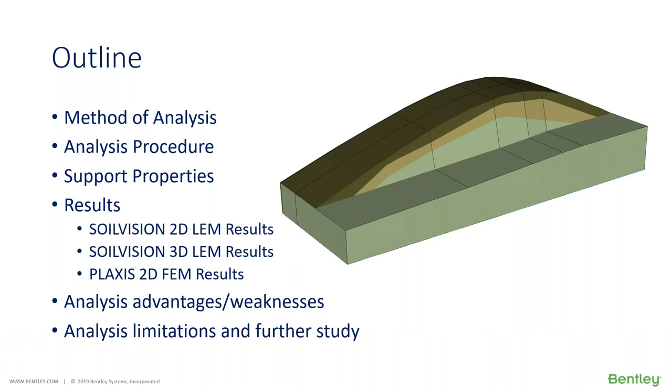So today I'll be speaking about Soilvision software used in the LEM analysis for this project, but also I'll touch on Plaxis results as well. As part of Bentley's geotechnical group, we have access to both Soilvision and Plaxis, and we can use that in this case to show the results of both. We'll focus more on the Soilvision results, but we will look briefly at a comparison between Plaxis and Soilvision near the end.